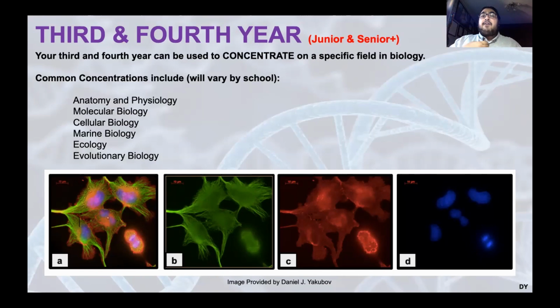And one of my favorite courses is the class that's offered at my school. It's the cellular biology techniques lab, as well as developmental biology, since I am doing research in developmental biology. And I just highlighted these 3 across the board. These are the most common concentrations that you have to choose from when you go to any kind of STEM university.